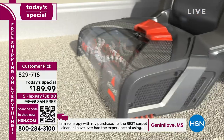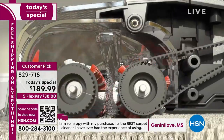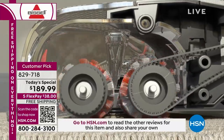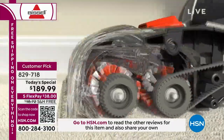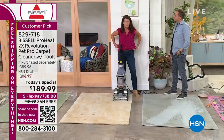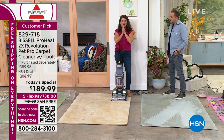Our carpets are the biggest investment in our home, and when you get the heat wave technology that works with those dual dirt lifting scrubbing brushes, there's 12 rows there. You're getting hundreds and hundreds of little bitty scrubbers every single second working with the heat wave technology and working with that patented Bissell formula to scrub. Now, there's no bleaches or ammonias.